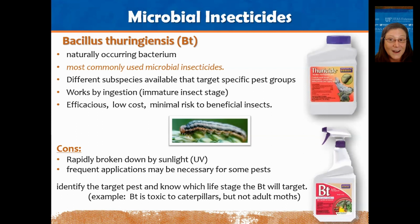So the proteins in the BT are toxic to that targeted insect when they're eaten, but they don't harm any other invertebrates. Once eaten, those toxins attack the insect's cells in their gut wall. Literally, they punch holes in that gut lining, and that insect's going to die within a couple of days. They're typically used against larval, the immature forms of insects.